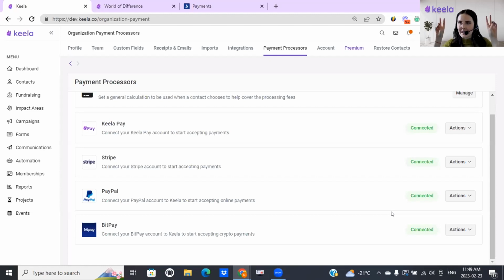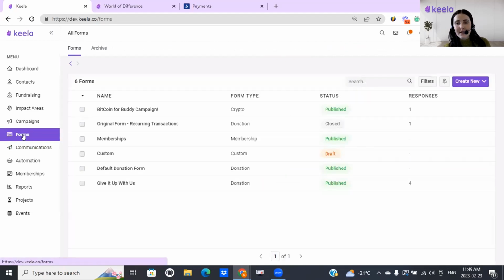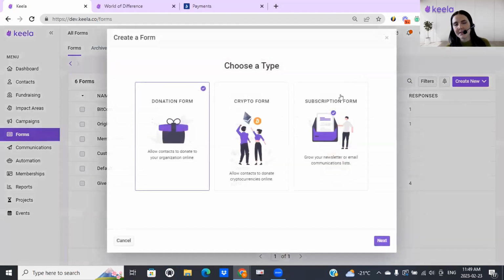So now I've set up my account with BitPay and I've got this lovely green connected badge. And I'm actually going to head directly into my forms. Right now, our crypto form is only available for our new form builder. And at the moment, it's only available for our American and Canadian customers. This is something that our product team is working on to expand the global reach for our customers, including the Australian, New Zealand, and future UK regions. And right now, our crypto form is in that new form builder.